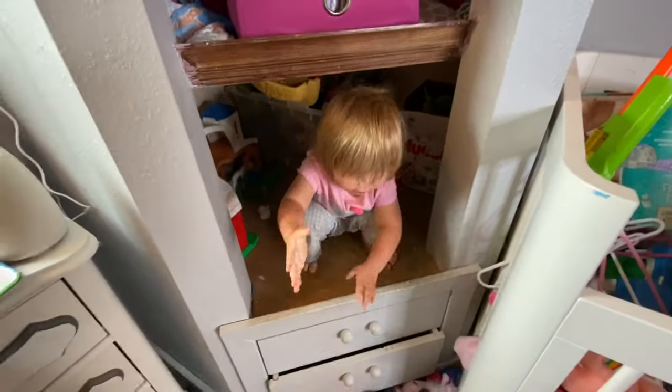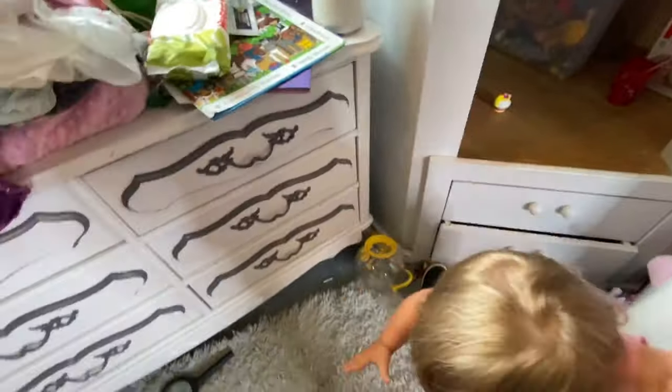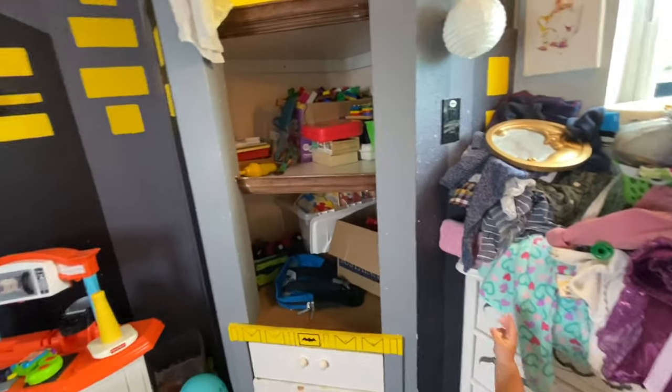You want to get out? Are you stuck? Stuck. Okay. How about you go 1, 2, 3? There we go. They like climbing in these little holes.